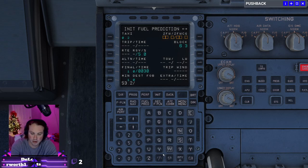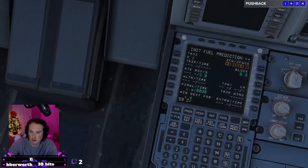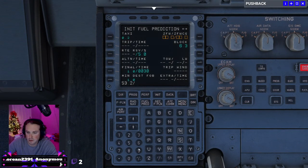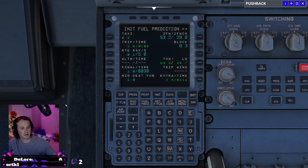53.2. Ground, Metro 8323 clear of 18 left. Metro 83, ground, you can taxi straight ahead on Tango. That's a 29.0, but just to make sure I did. 29. Here we go. Hydrate. There you go, man. Redeeming hydrate.